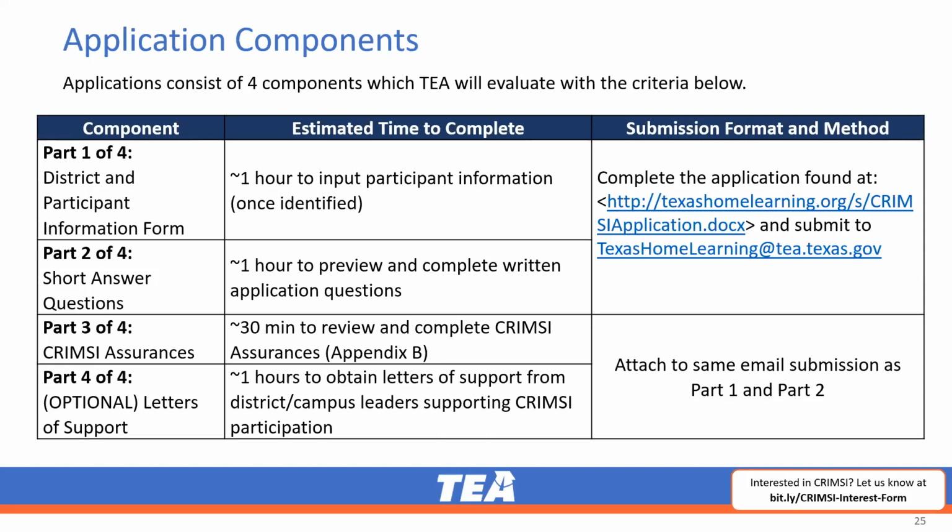And other assorted information. We then have part 2, which is short answer questions. There are 3 or 4 short answer questions with a word limit of 200 words. So looking to just get a sense of the answers for those short answer questions. We also have a set of CRIMSI assurances as part 3 to acknowledge some of the program requirements. And then an optional part 4, which is letters of support from district leadership or campus leadership. And again, emphasis optional here, but can be included as part of the application to indicate district interest and buy-in.